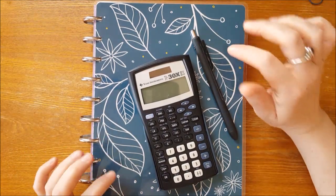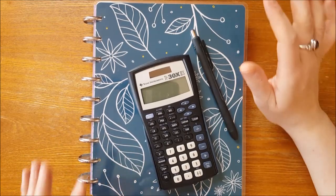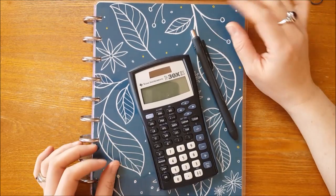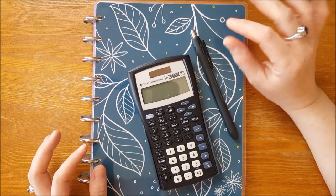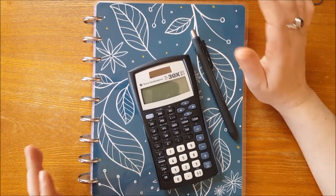So today I'm going to set up our budget for our January 15th paycheck. We are paid once a month. My husband is paid once a month. We live off his income primarily. My income is very sporadic.